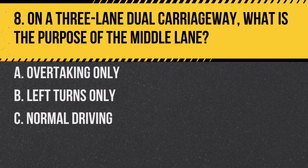Question 8. On a 3-lane dual carriageway, what is the purpose of the middle lane? A. Overtaking only. B. Left turns only. C. Normal driving. Answer. A. Overtaking only. The middle lane is for overtaking slower moving or turning vehicles.